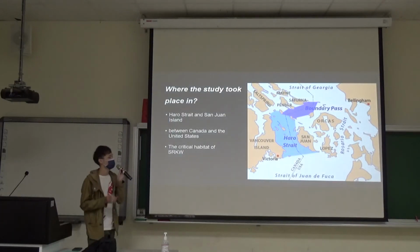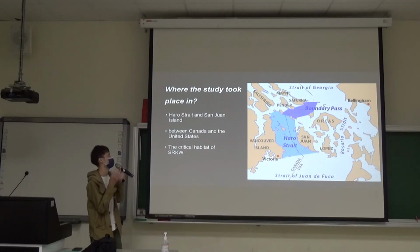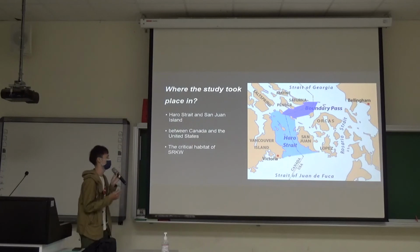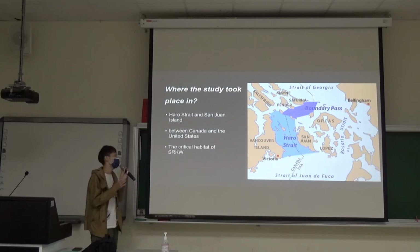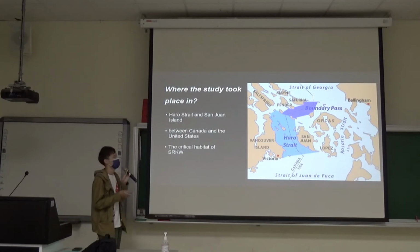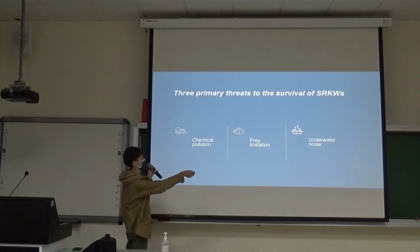We do our research in Haro Strait and St. John Island. It is between Canada and the United States. And here is the critical habitat of SRKW.